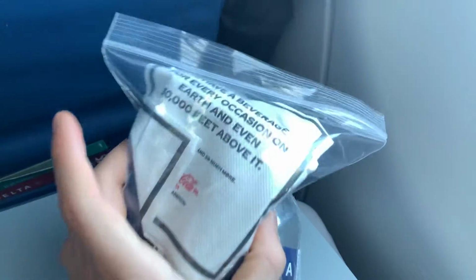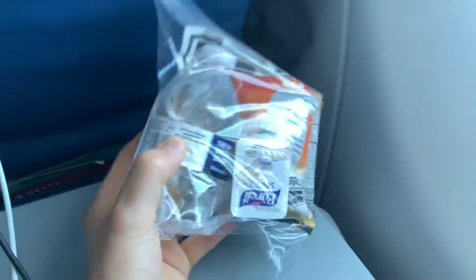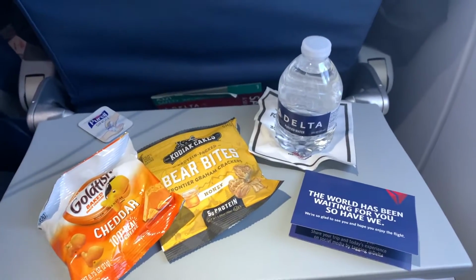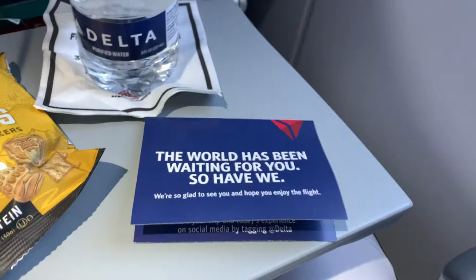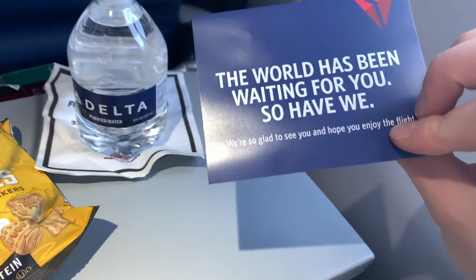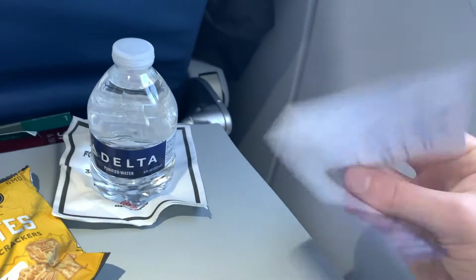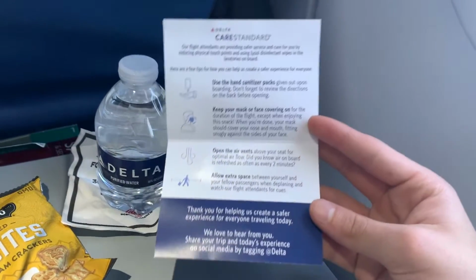This being COVID times, a simple Ziploc was handed out consisting of goldfish, honey graham crackers, and a water bottle. Delta also included a small card explaining their care standard details about safety and reducing physical touchpoints and contact. And of course, the Wi-Fi information.